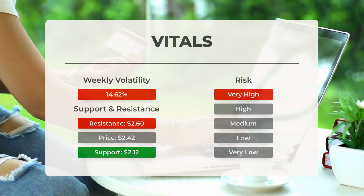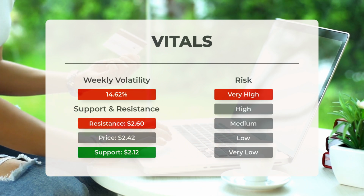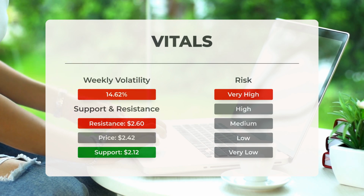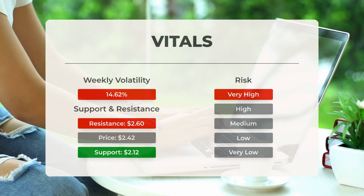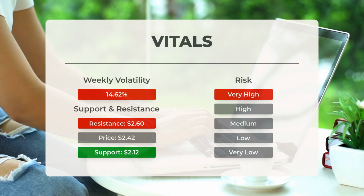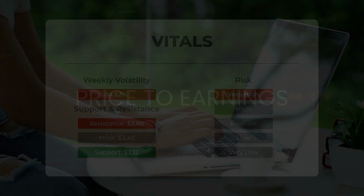This stock may experience significant movement throughout the day, indicating volatility. With a very large prediction interval from the Bollinger Band, this stock is considered to be very high risk. During the last day, the stock fluctuated by 269 thousandths of a dollar between its high and low, which translates to 11.43%. Over the past week, the stock has had a daily average volatility of 14.62%.